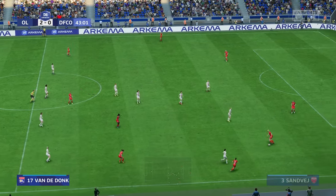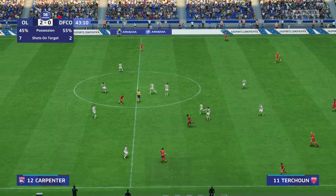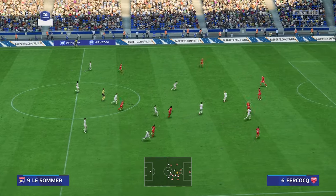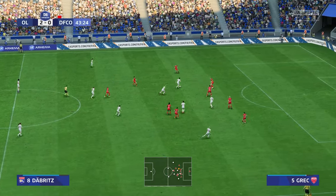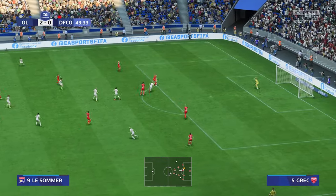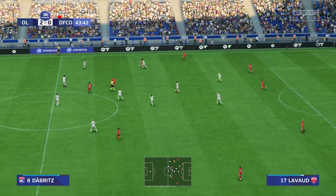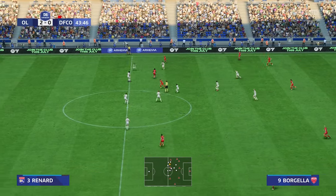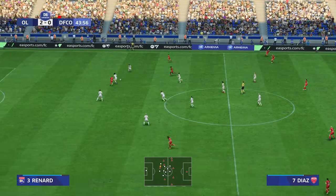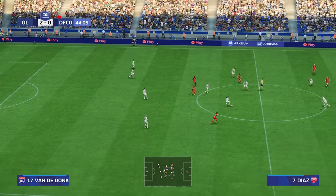Morgan Martins. Well, the visitors, as you can see, have enjoyed so much of the possession, but they've shown a real lack of invention today. One or two of their more talented players need to step up now to get them back into this game. Well, first things first, they need the ball again. Borgella. And the pass could do damage. And a promising looking attack, but comes to nothing in the end.